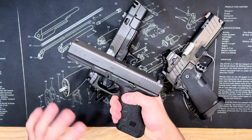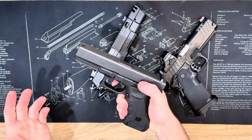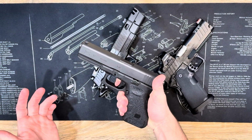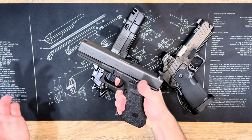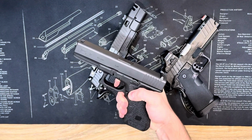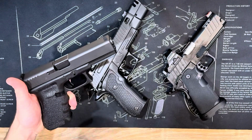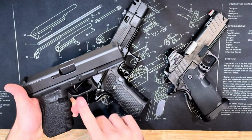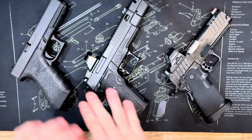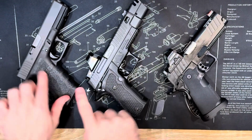The same thing can go for the trigger. Glocks are kind of notorious for having a little bit crappy triggers. Personally, I don't think the trigger's anything bad. It's got a little bit of take up, we hit a wall, trigger breaks pretty clean. As far as the reset goes, a little bit of a reset out, trigger resets, and we're good to go. I've had this weapon for a very long time. I've shot thousands of rounds through it. I feel very comfortable with the trigger. But again, doing a direct comparison, this gun absolutely has the heaviest and the longest trigger pull.